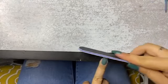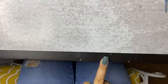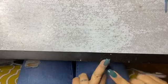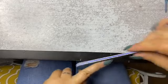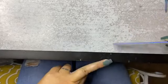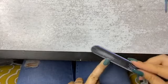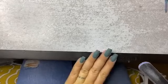Alright, so now I'm just fixing up my shape. Hopefully you guys can see how I maneuver on the edge of the desk. I just maneuver my nail around, and it makes it really easy. Again, it gives me that full control to get exactly what I want in my shape.